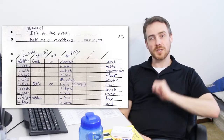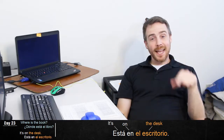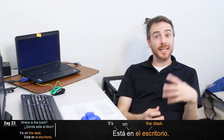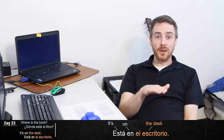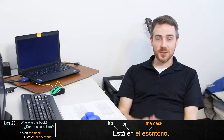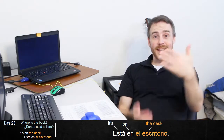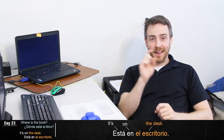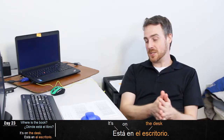So let's go over the Spanish for it's on the desk. Está en el escritorio is the Spanish. So está is it's, just like last time. And then en is on, but en can also be in. So en can be two things depending on the context. If you're talking about something that's on the desk, you can use en. If you're talking about something that's in a box, you can use en as well. And that's E-N, not I-N. So en, and then el escritorio is desk.